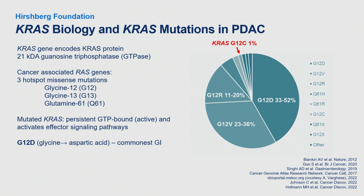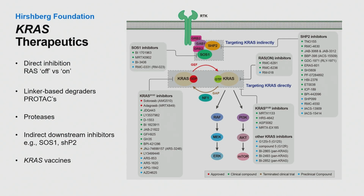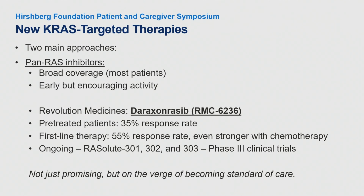So I said KRAS present in 95% of pancreatic cancers. This is the distribution of the specific KRAS mutations that are present in pancreatic cancers. So unfortunately, there's not a ton of them, and they all happen at 3 sites in the KRAS gene. So these areas can be targeted. This slide shows all the different therapeutics that are being tested now to directly and indirectly target KRAS on the right there. So many trials going on, so many molecules that are being tested, a lot of promise here.